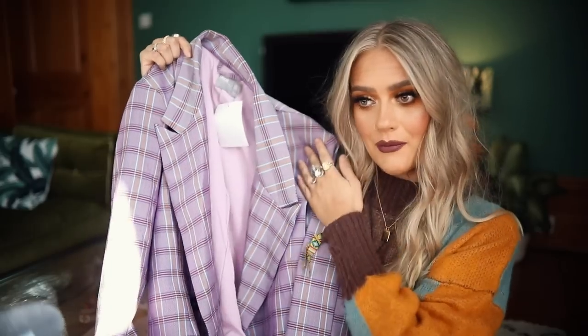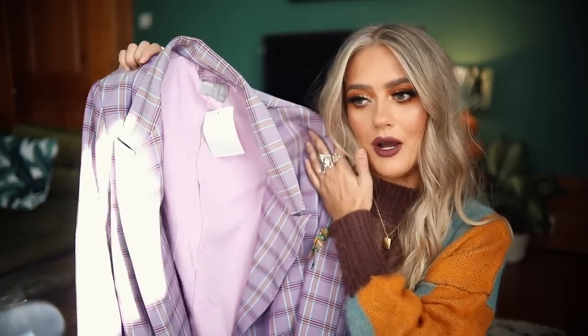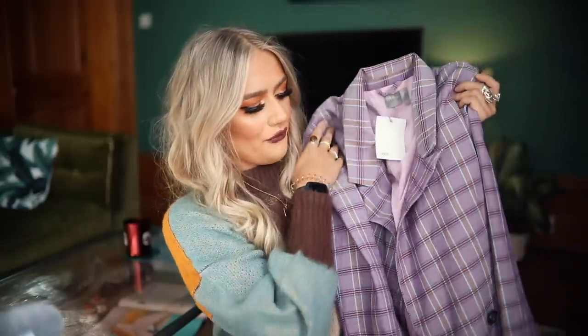But then if you really wanna rock everyone's world, I have the matching blazer. And this is incredible. I'm gonna wear this so much. I love this color. It's very different for me. It's quite spring, so I feel like I'll be able to wear this next summer, next spring, for the rest of my life. It's got padded shoulders, which I love, give you a little bit of shape, and it is a kind of oversized boyfriendly fit.